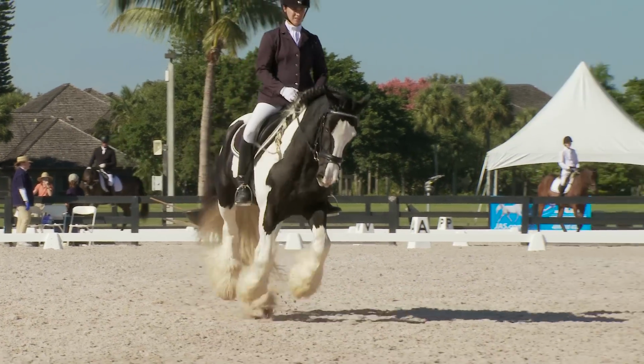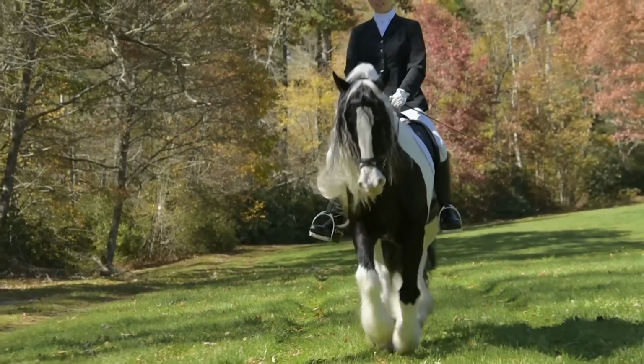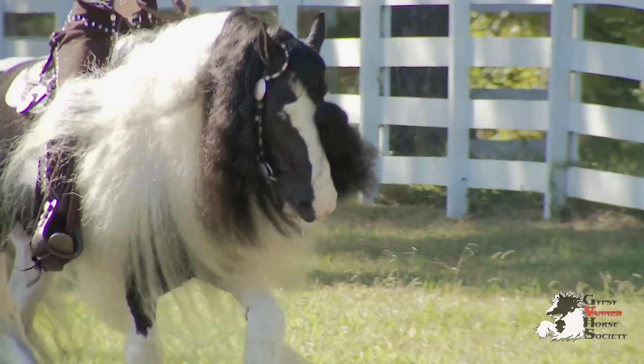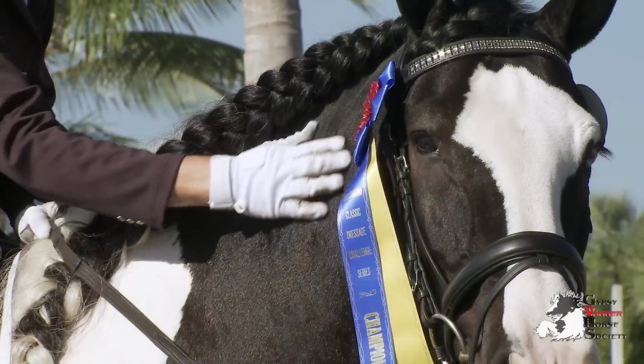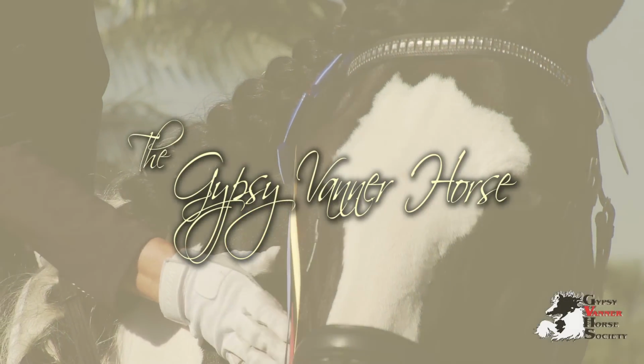They are athletic, versatile, intelligent, extraordinarily gentle, and astoundingly beautiful. These traits have endeared this breed to horse lovers around the world. This is the Gypsy Vanner horse.